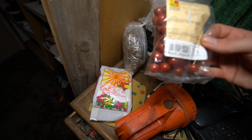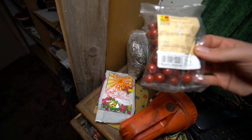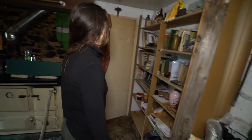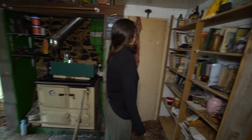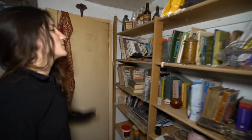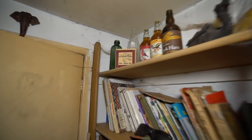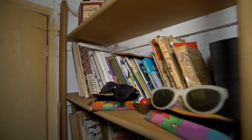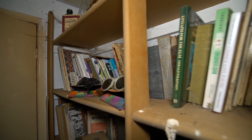I wonder if there's a date on here then. Aniseed balls. 2010. I don't know if I'd like an aniseed ball. No, it'd be quite strong, wouldn't it? All this stuff. Look at this. It's almost set up like a museum. This is like a museum. Ooh, the books just left in place. Nepal tea.